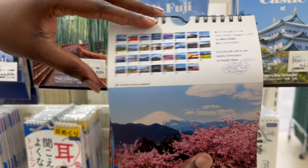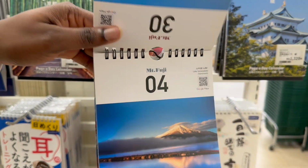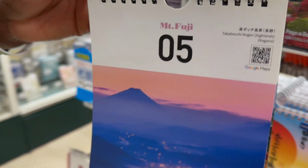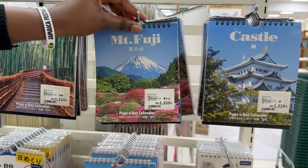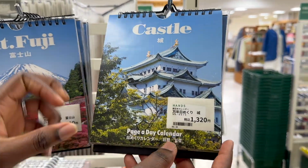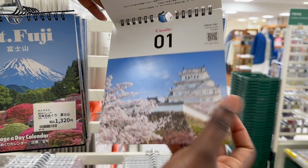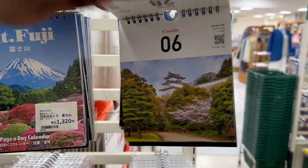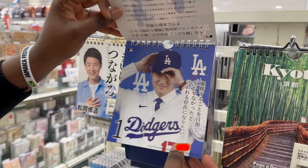Now, there are different designs that feature different places, and this one specifically is of Mount Fuji. It has a different view of Mount Fuji in different seasons and so on. There is also one for different types of castles in Japan, and there's one for Ohtani Shohei. The Ohtani Shohei one doesn't have the QR code, but it does give you some information on the Japanese legend himself. Now, I really love these a lot, not because they're functional, because they're like a calendar, right? But the images are so bright and vibrant, and it's just beautiful.